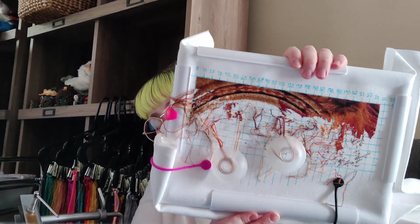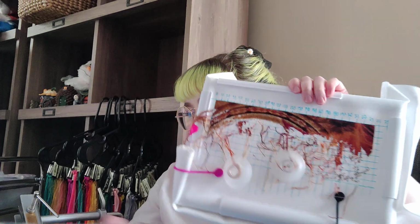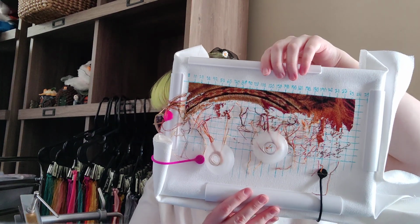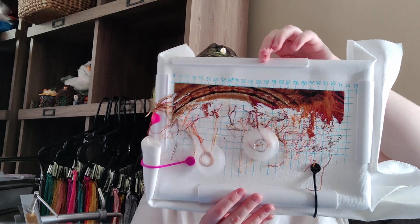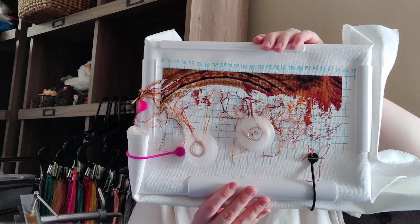You can't buy this anymore, unfortunately, although I'll try to find the piece that this is cropped from and leave that linked below. But this is what I've done on it so far. I've been trying to spend 200 stitches on this each day, and so far this year I've spent 7,347 stitches on this, and it's coming along quite well.